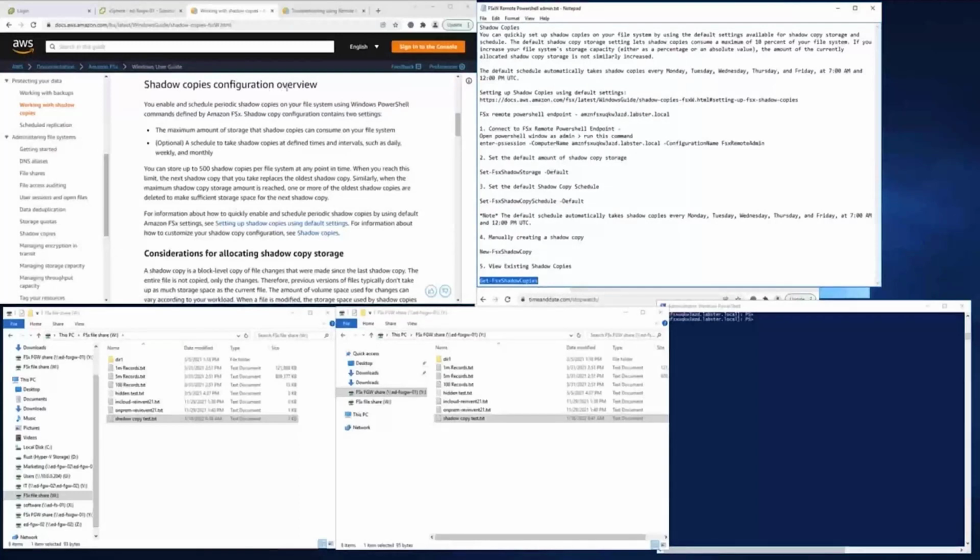Now, shadow copies are block-level backups, so they only keep and store changed blocks on the underlying file system. So if a file isn't getting modified, you're not going to be consuming any new storage on the underlying file system if we take a bunch of snapshots, because none of those blocks have changed. So it's pretty intelligent in the way that it works. It's optimized for how it consumes storage. It does consume storage on the underlying file system itself.